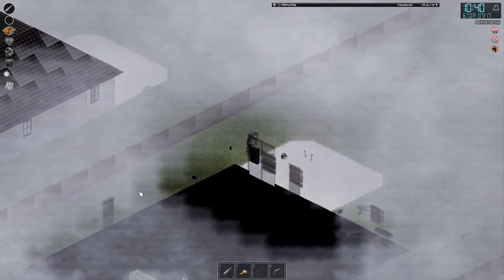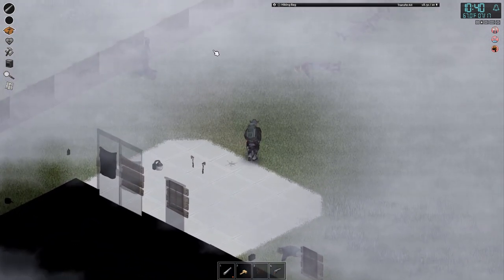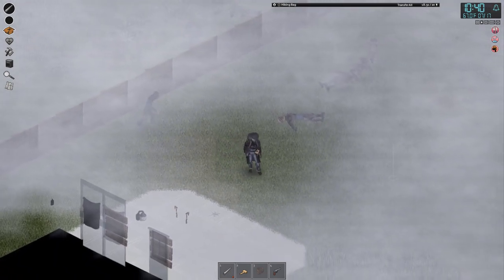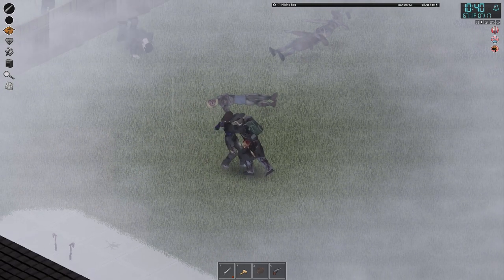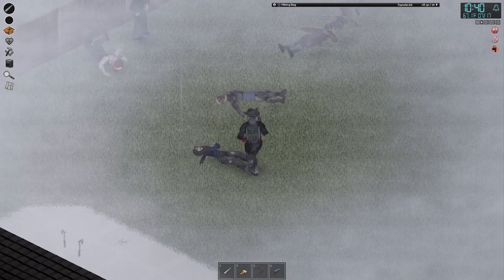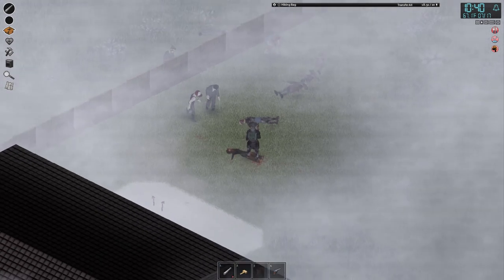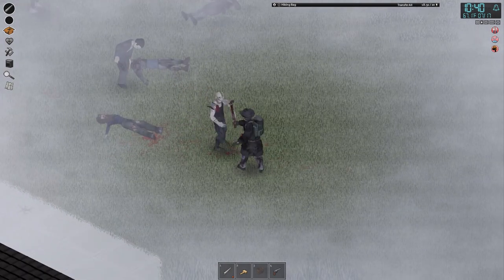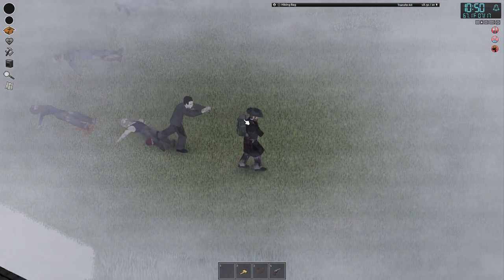Oh boy. Yeah, we got one on the side. Oh crap, we got a bunch coming. We got a bunch coming this way. The fog is really making this worse than what it is. That house alarm did not do us any favors. Oh my god. Because of that house alarm, we might... Oh crap, our weapon broke.